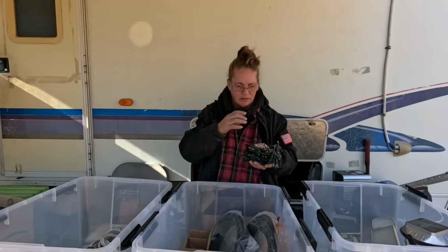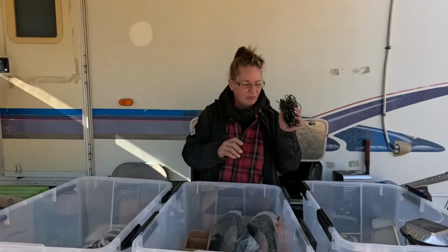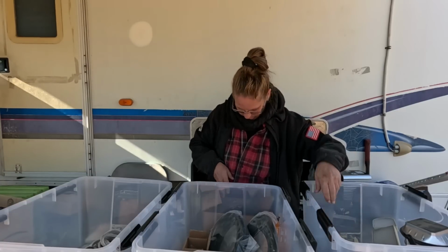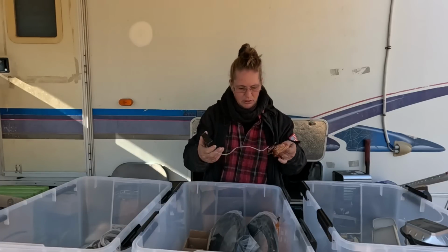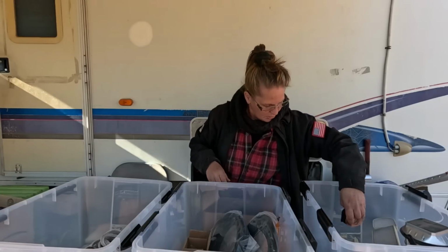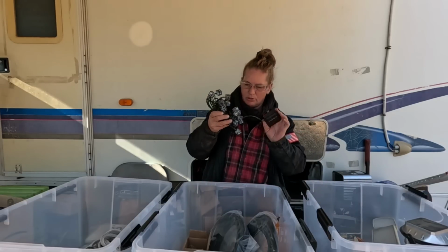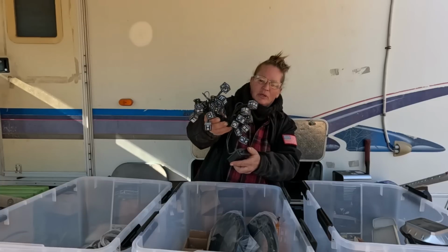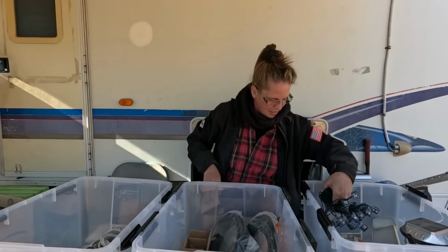This one looks like some Christmas lights with the solar panel. We're going to have to get a bunch of these out because these would look really cool along the canopy. Got another big long strand of fairy lights with a solar panel. These ones are really cute, solar panel, but they have little cubes on them, little alphabet cubes. These are pretty cool. So we're gonna have to find places to hang all these things up.